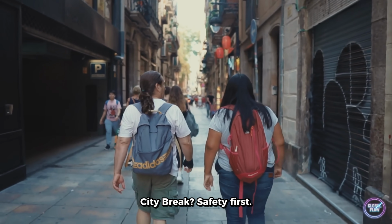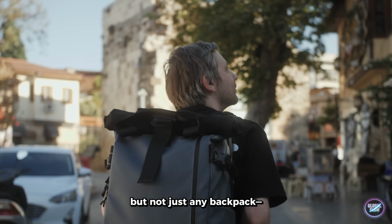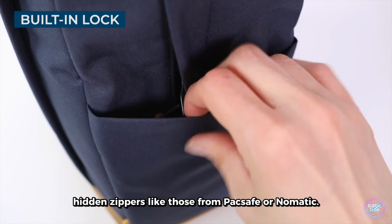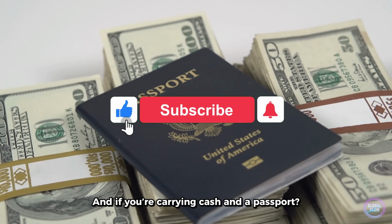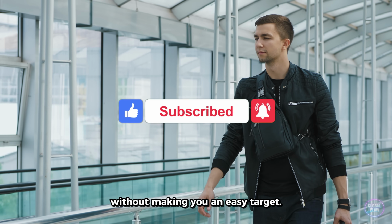City break? Safety first. A theft-proof backpack is a must, but not just any backpack. Look for RFID blocking models with hidden zippers like those from PackSafe or Nomadic. Keeps your valuables safe and out of reach from pickpockets. And if you're carrying cash and a passport, a crossbody bag keeps them close without making you an easy target.